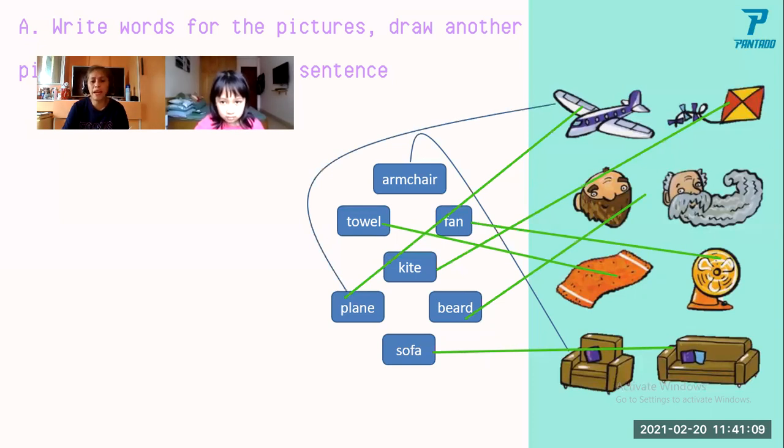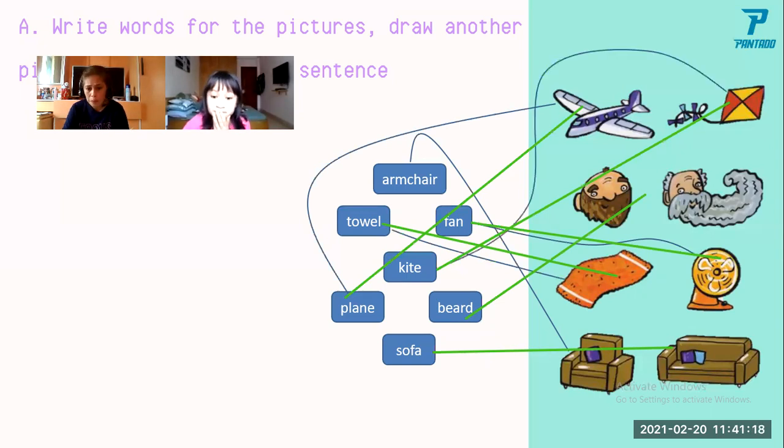Okay, it's the plane. That's a fan. The towel, very good. The kite. The beard. Where's the beard here? Oh, that's a beard, and this is a beard here. And this is a sofa. Okay, very good. You understand?